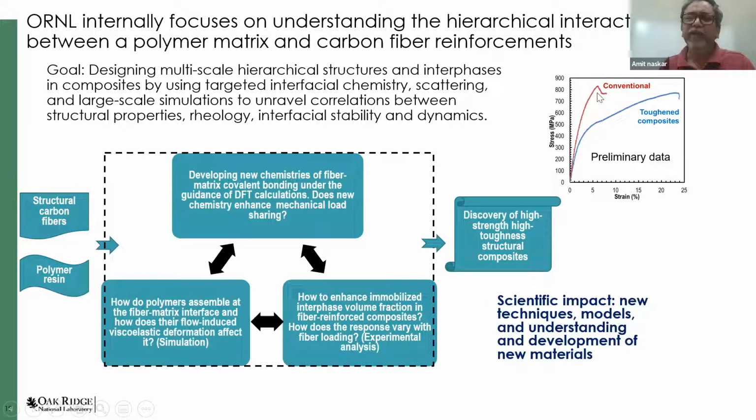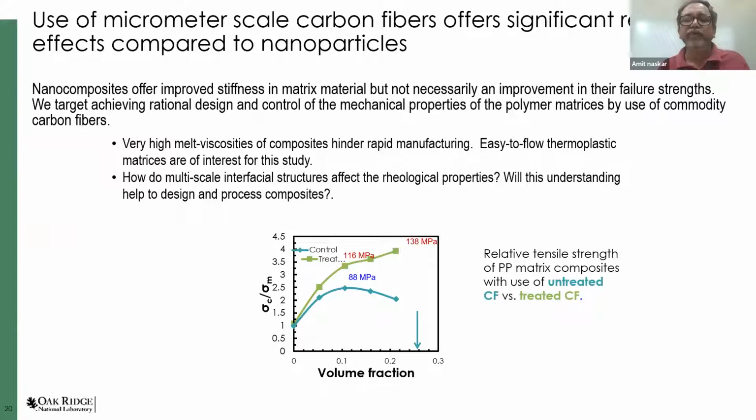For example, a typical composite, this is again data that we created, a polypropylene-based unidirectional composite has the red curve, very brittle, close to 5 to 6% elongation at break. And we made some other composite which has similar strength because it is a unidirectional fiber, but it is a lot more shock absorbing composite. It can break at 20% elongation. So those are the good things we are doing here.